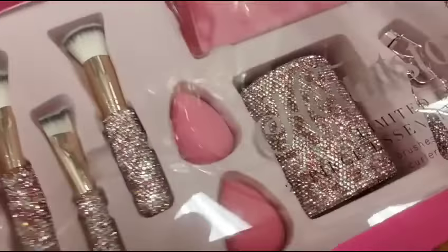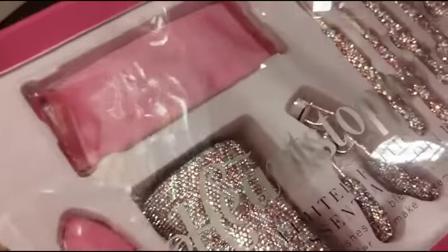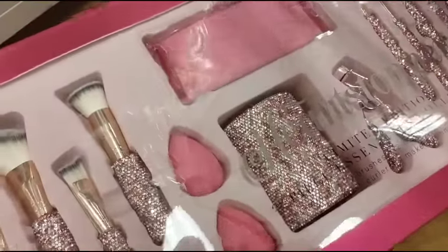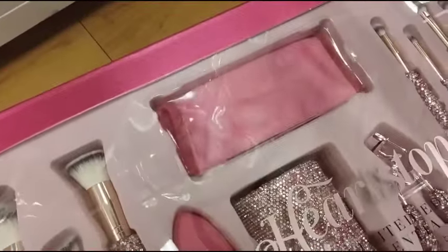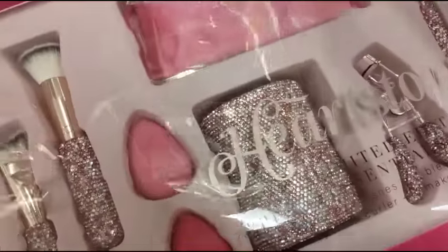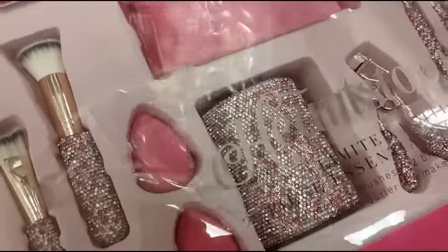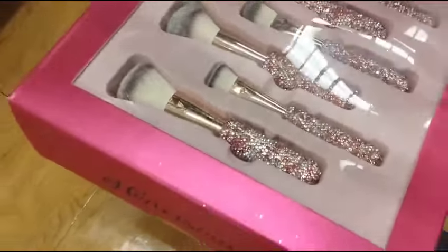Alright, I also found this, and yes, it's for me. Look at you guys, it is all blinged out, and it's pink. Yes, it is pink bling, and it comes with the holder and two sponges, and I think that's like a face wash. I'll tell you right now, it comes with blenders, eyelash curler, makeup remover towel, display cap, cup. And it comes with 23 brushes. Yeah, I am getting that.